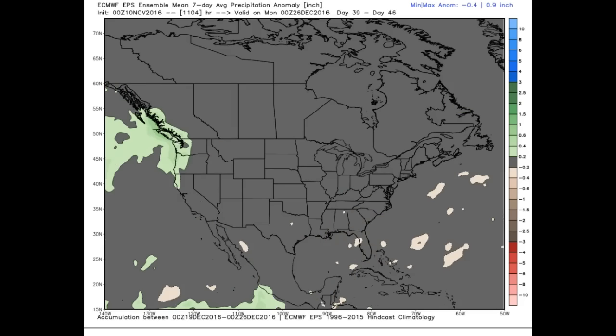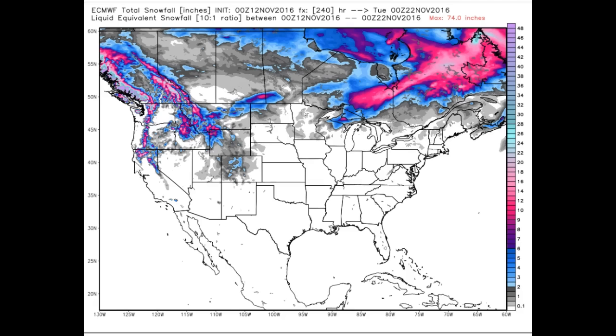Equal chances and so forth. Looks like things do improve in the west. This is 10 days total. This would be valid on the 22nd of November. It looks like Monday evening. You can see a little bit of a pickup in the Rockies, not much, mostly northern Rockies. A little better chance of seeing some minutiae amounts of snow here.